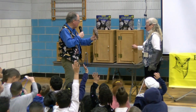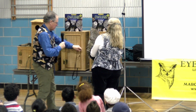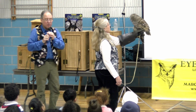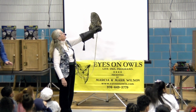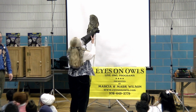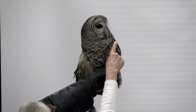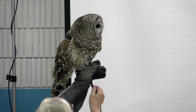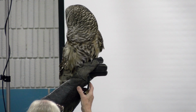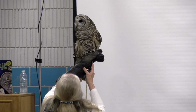All right, I'm going to tuck her back. We're going to go with a bigger owl now. So, this is a barred owl. B-A-R-R-E-D, barred owl. It gets its name from those feathers across the chest. Those are called bars. And this is an owl you could see in Lawrence in the winter. They come into the city in the winter to hunt mice and rats. Then in the summer, they would move out into the woodlands to breed and have their babies.